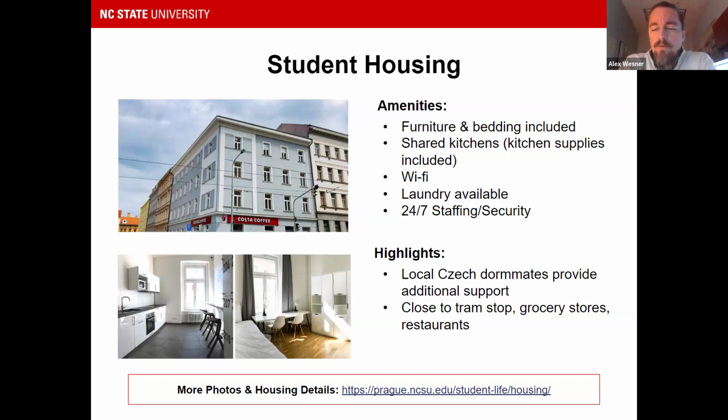Of course, these are conveniently close to tram stops. We won't talk about that much here, but getting throughout the city, you can use public transportation really easily. It's a great system: tram, subway, buses, and these are really close to those things for your convenience. Okay, let me pause and catch my breath, and with that, I'll pass it to Maggie.